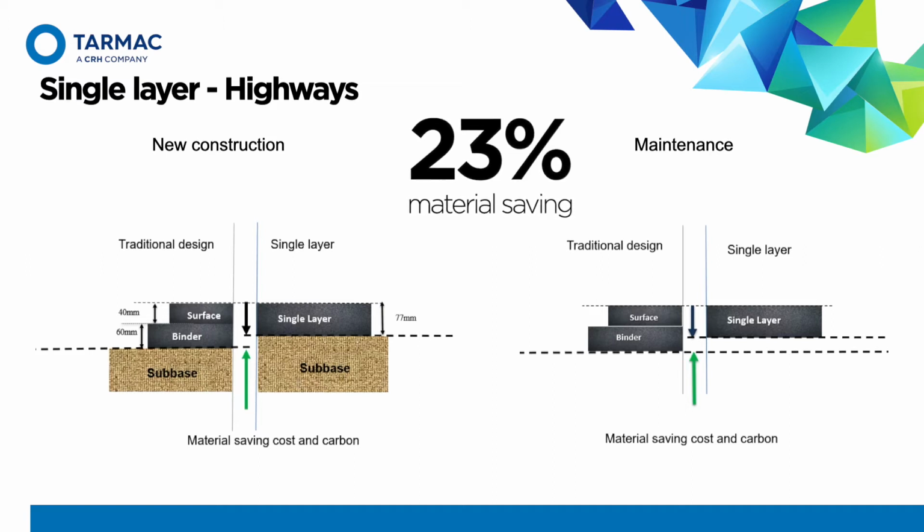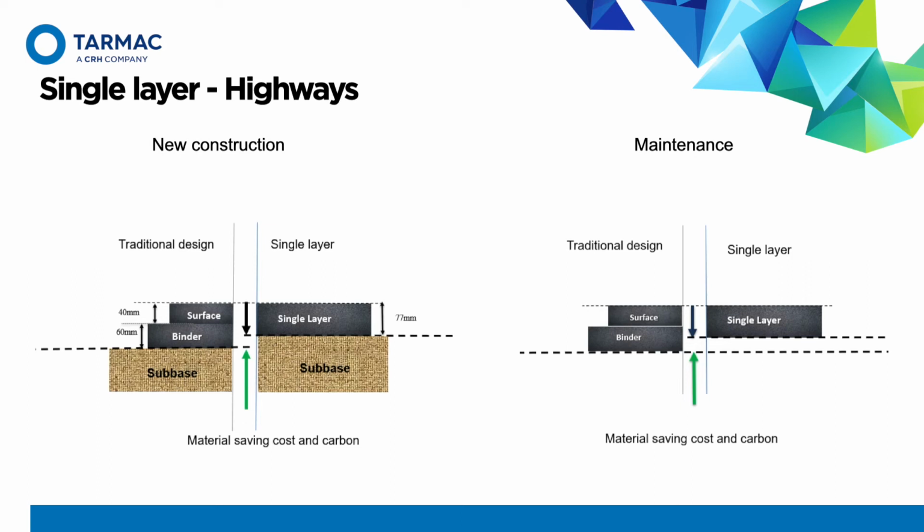The diagram on the right shows a highway maintenance application where it is an alternative to milling out both the binder and surface course layers, installing a thin layer in its place, again showing the material saving. So a single layer approach provides many benefits.